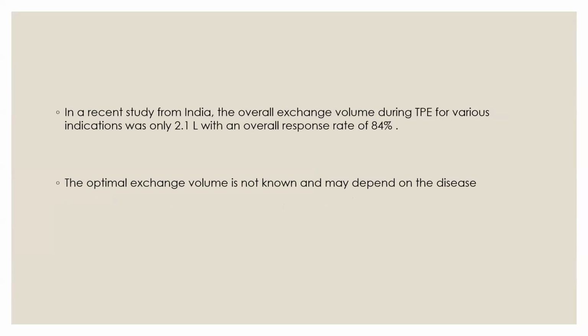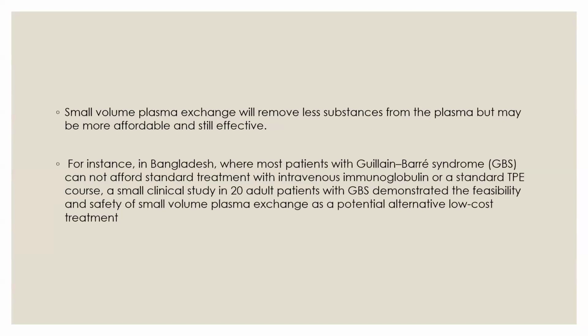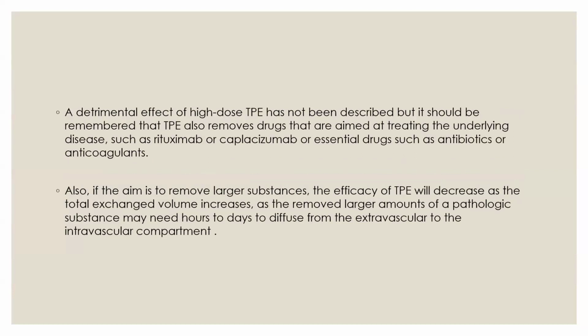And the optimal exchange volume is not known and may depend upon the disease. Small volume plasma exchange will remove less substance from the plasma but may be affordable and still effective. For example, in Bangladesh, where most patients with GBS cannot afford standard treatment with intravenous immunoglobulin and standard therapeutic plasma exchange course, a clinical study was conducted, included 20 adult patients with GBS, demonstrated the feasibility and safety of small volume plasma exchange as a potential alternative low-cost treatment.